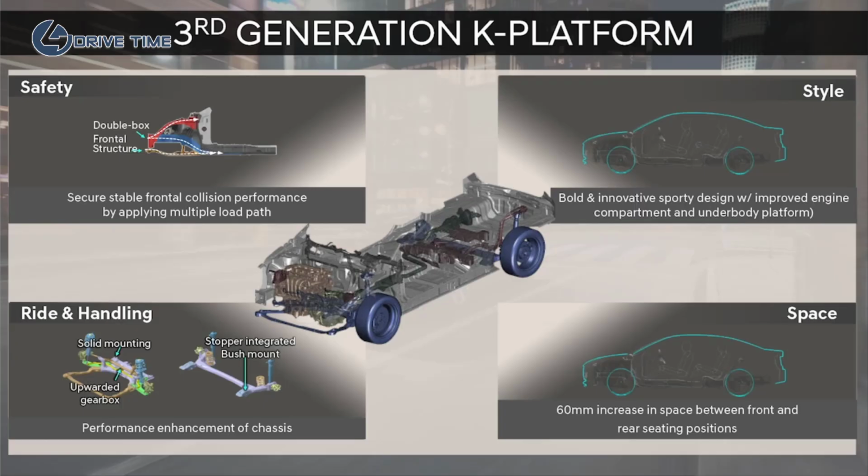The all-new 2021 Elantra is based on our new third-generation K3 platform. This new platform allowed designers and engineers to work closely together to maximize both styling and packaging. Now, safety has been enhanced by providing multiple load paths in the event of a collision. Ride and handling has also been enhanced through this new generation platform. And as you'll see in a little bit, the all-new Elantra's sporty styling does not compromise interior space, and finally, we've added more seat legroom through the increase in Elantra's wheelbase.